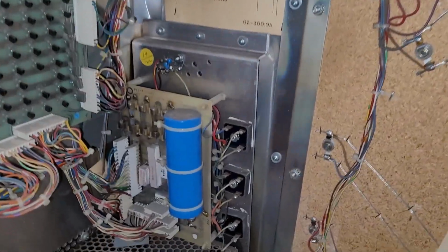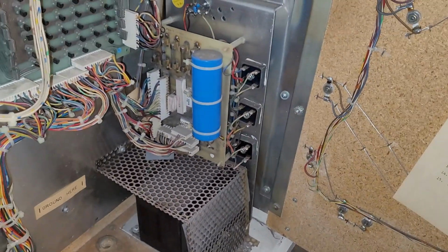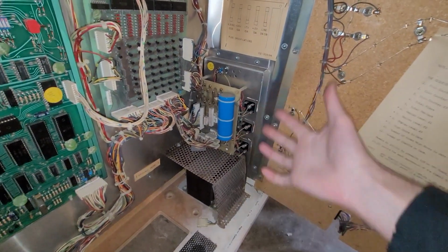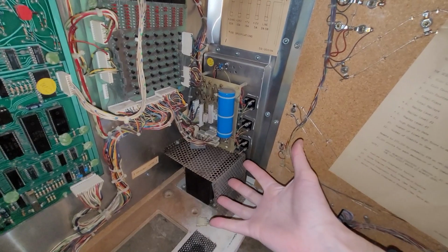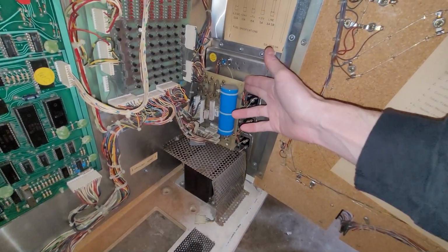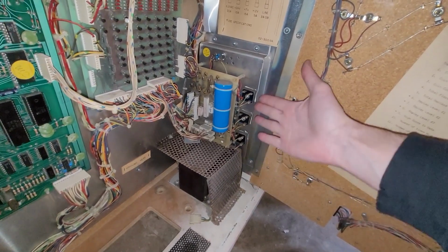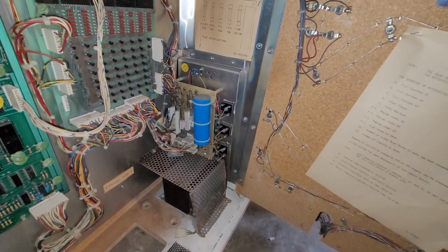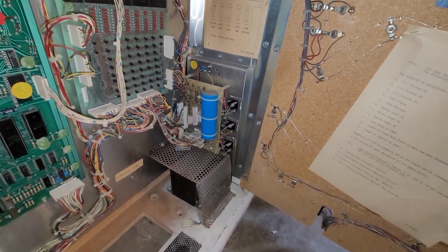So I brought my fuses. And it's kind of similar. Let me zoom out here, probably be a little easier. To kind of the Bally design here with the transformer, maybe even hardwired to the power supply. Got your bridge rectifiers off to the side on this plate. But it's kind of Bally-ish.